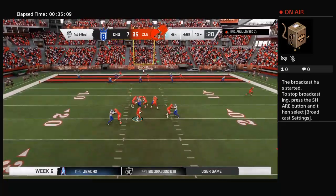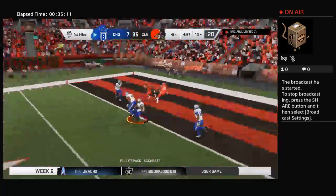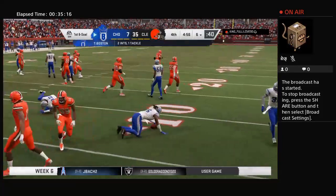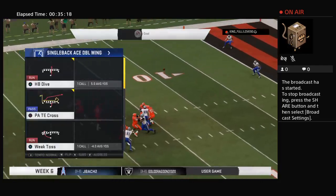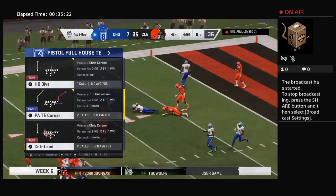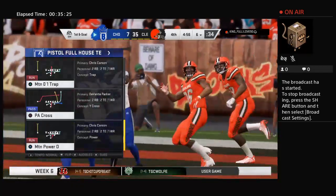Now Wentz. Into heavy traffic, and it's intercepted. Picked off by Trey Boston. And a short return to the 6-yard line. Now they get a 4th quarter pick, a little something to hang their hat on, I guess.